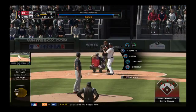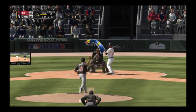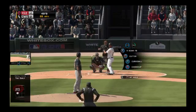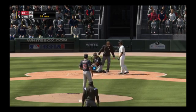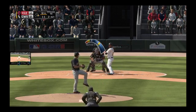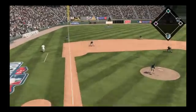Randal Grichuk ready to take another shot. Went down on strikes his last time up. First pitch hack in here, and that's the 1st strike. And that has been the comfort zone so far in this outing. He's just lived on that outside corner, and it's paid big dividends for him.